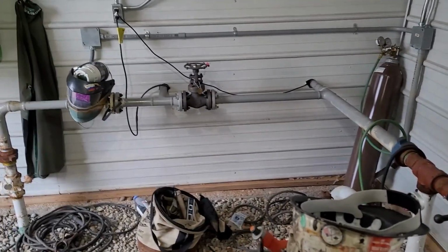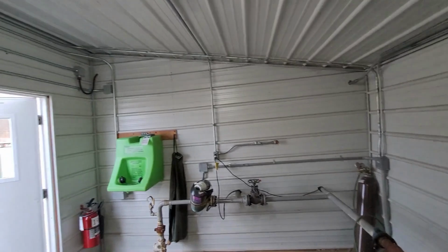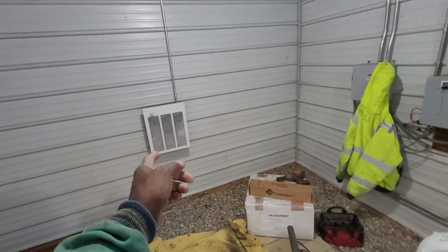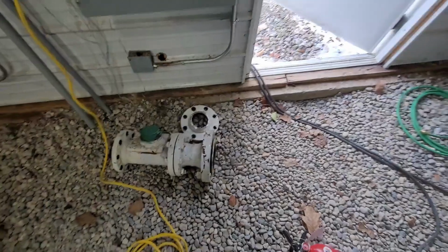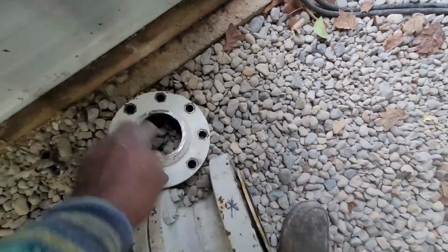It's 28 degrees outside, and we're in this little, I guess, makeshift type small garage, which got heat. It's good. But we're going to get this done and see what we got next. That flange I cut out. Ugh, don't look at that.